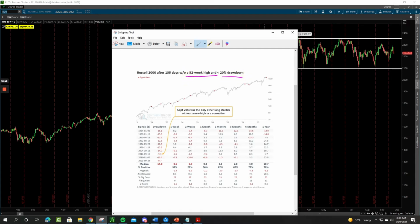It's a very rare thing, right? In the past 30 years, we've seen this very, very few times, okay? And when we look at this data set, the only other time that we haven't even had a 10% correction in here was back in 2014. And that's where we're at right now, where we haven't even had a 10% correction in the Russell. We're still trading inside that tight zone. It is very rare for us to go this long without making a new high and without having a deep drawdown. We can see when we look at the information in the past, we struggle over the next week or two from this particular data set, but then we are very much positive moving out into the future.